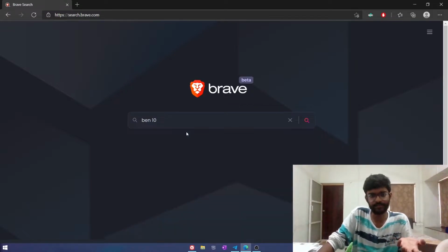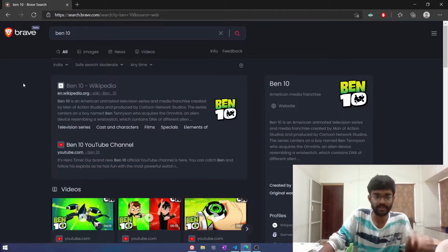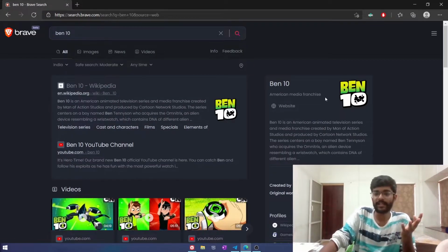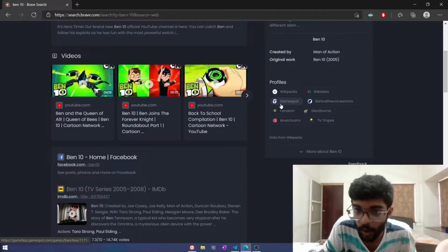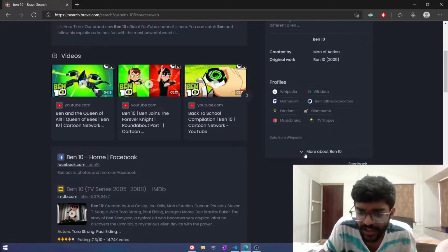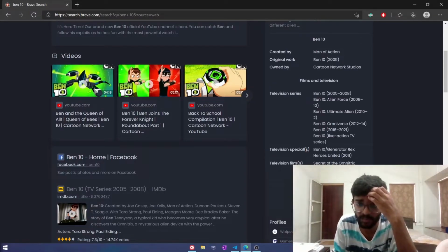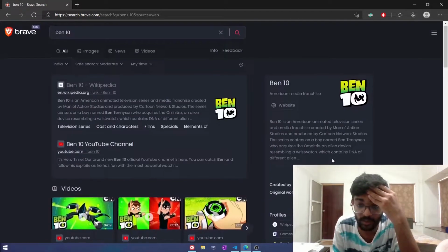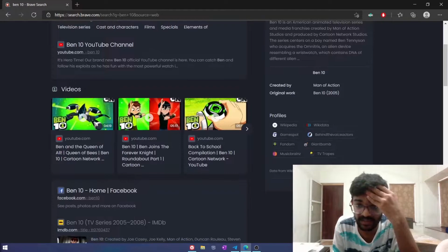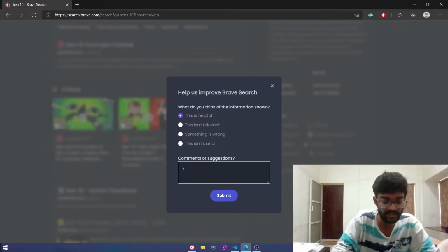This is beautiful. Now I clicked on Ben 10, it searches, and I get a card on the right with almost every sort of profile possible. More about Ben 10, you can get more information if you want. I don't know if that is necessary. This is okay, so this is helpful. I just want to say that this is beautiful.